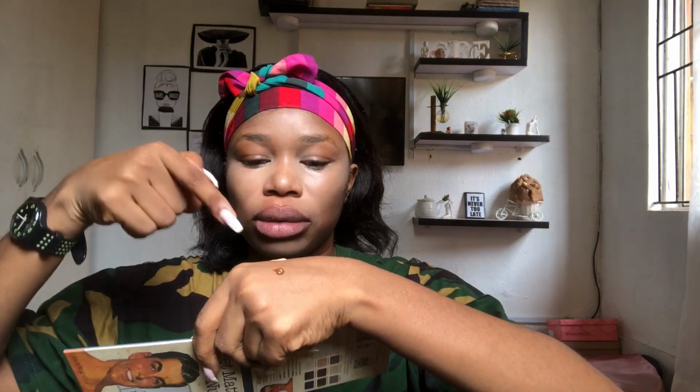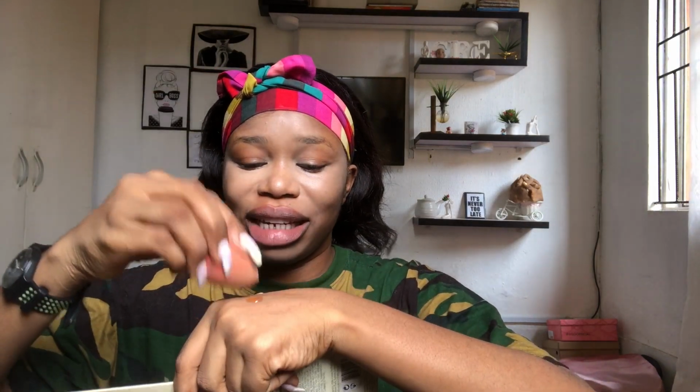Going to contour. I kind of noticed that Bibyonce's contour is not always so dark. So I'm just going to use a random foundation in a shade one shade down of my foundation. Is that even English? One shade down.